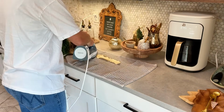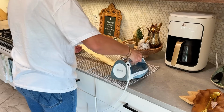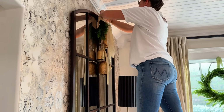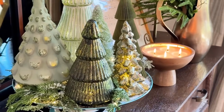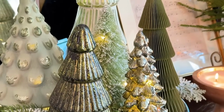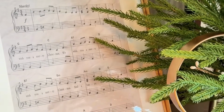And on the mirror, I want to hang, this is one thing I am repeating. I really tried to keep it fresh this year and do all new things, but I really love the bells that I created last year, so I am gonna hang those again on the mirror. But it's just very simple. Christmas trees, greenery, twinkle lights, and snow, and you instantly have the holiday season.